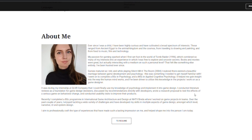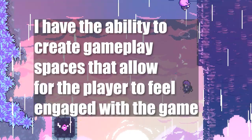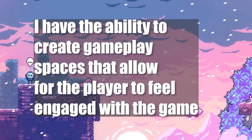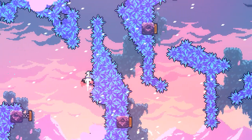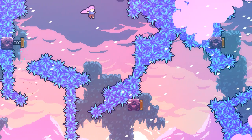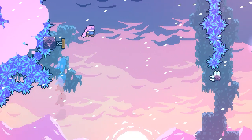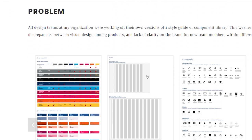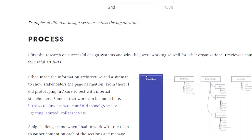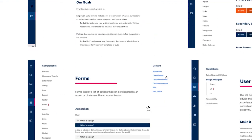The second tip is to provide a summary of who you are and what value you can provide to employers. For example, if you're a game designer who wants to create levels for a game, you will write something like, I have the ability to create gameplay spaces that allow for the player to feel engaged with the game. I will recommend for you to adjust these few sentences to cater to different positions each time you send your resume. Depending on the job you're applying to, you want your resume to feel more personal and for them to see you dedicated extra time on that specific employer's application. For example, if you're applying for a systems design position at a studio, you should include more information about what you can offer as a system designer. If the role is for a UI designer, you want to showcase your UX expertise.